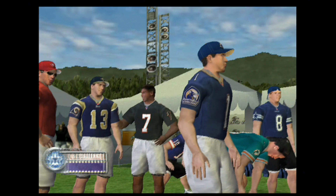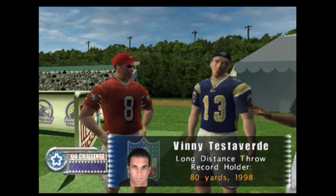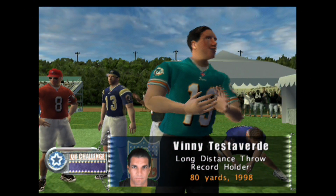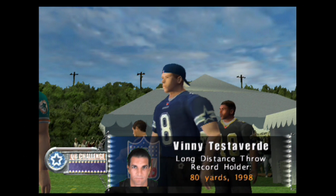The next event coming up today is the long distance throw. Is it always the strongest arm that wins this event, Rodney? Two things, Brian. A strong throw and an accurate throw. Judging by who's out there competing today, I'm thinking the winning throw will have to be close to 70 yards. This event is a lot harder than it appears.